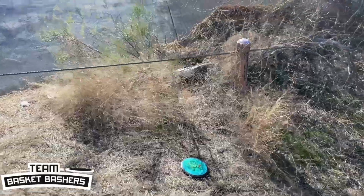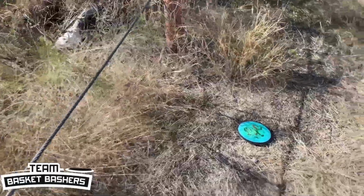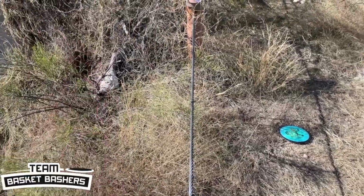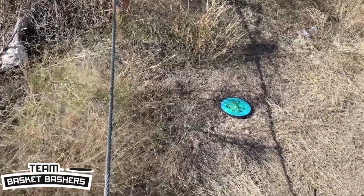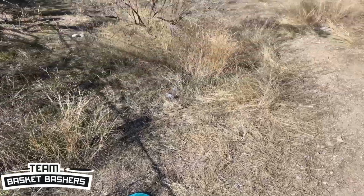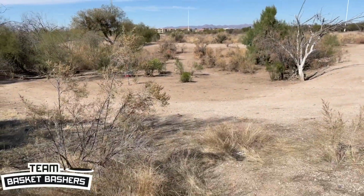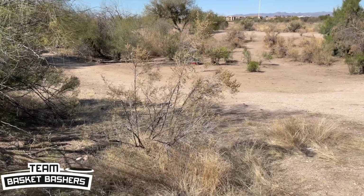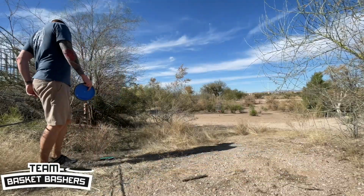I don't know if I hit the concrete and kicked back or not, but again, cable line is OB. On this side of the cable line is OB. You need to get 3 feet from that OB line in line with your disc. So that's what I'll have left for my birdie shot. So make sure I'm 3 feet.